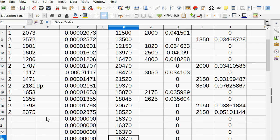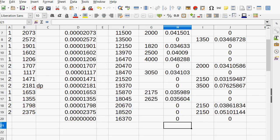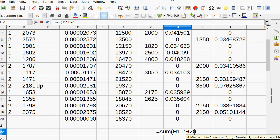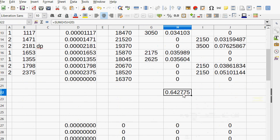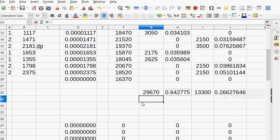We'll eliminate what we don't need here, which is some of these rows here, and give some statistics here. We'll do a sum of how much was bought, which would have been 0.64, and that would have been buying 29,000. We will do a sum of what we sold, 13,000 for 0.26.